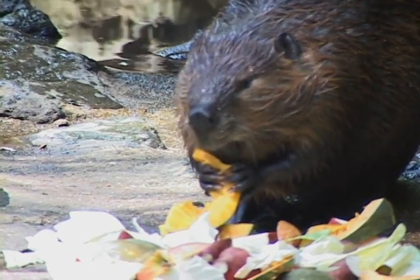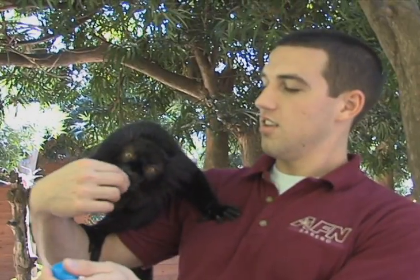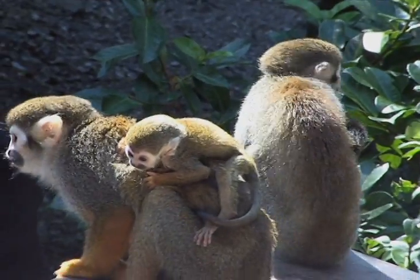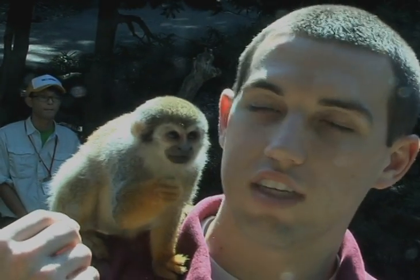And as if that's not enough, and you're looking for more from this zoo, how about animals actually climbing all over you? You're cool, man. Like lemurs and monkeys. This part of the park allows you to come face to face with some of the most personable animals on the planet. He likes food. He takes it right from my hand.